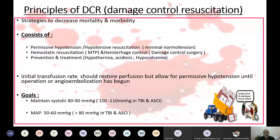When talking about massive transfusion, one needs to talk about the principles of damage control resuscitation, because these go hand in hand. Damage control resuscitation is basically strategies to decrease mortality and morbidity in the severely injured trauma patient. It consists of permissive hypotension, or what we call hypotensive resuscitation, so providing the patient with minimal normotension, basically not to pop the clot. Then hemostatic resuscitation, that's our massive transfusion protocol, and early hemorrhage control, that's with our damage control surgery. And then we also have to think about prevention and treatment of hypothermia, acidosis, and hypocalcemia, forming part of our triad of death in trauma.